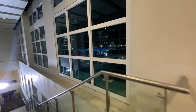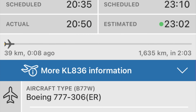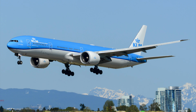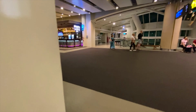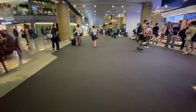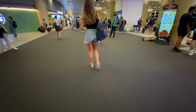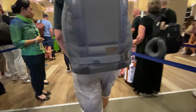Upon arriving at the gate, I was able to catch a glimpse of the aircraft that'll be flying me to Singapore, which today is a Boeing 777-300ER, registered as PH-BVI. She was built at Seattle Boeing Field in Washington, being delivered brand new to KLM in June of 2012, making this aircraft just short of 12 years old. Boarding today commenced on time from gate 2, and each section was called by group number.